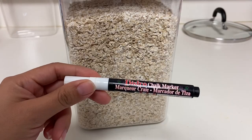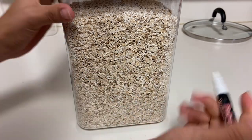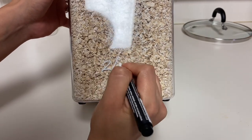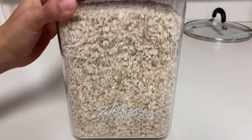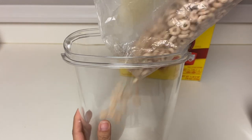And I am using a chalk marker to write on the expiration date. And I am also doing the same thing with the cereals.